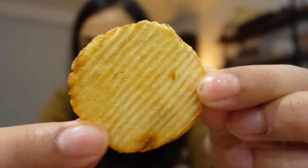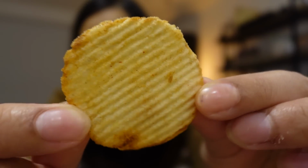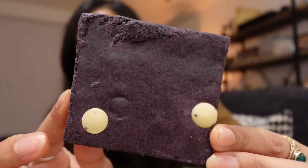I don't think they do it anymore, or at least I haven't come across them in a long time, which is so sad because I loved them so much. That's what this one tastes like. Maybe not as strong, maybe like 70% of that flavor, but it's better because this one has ridges. If you're a texture girly like me, you like the ridges. Really flavorful, very moreish.